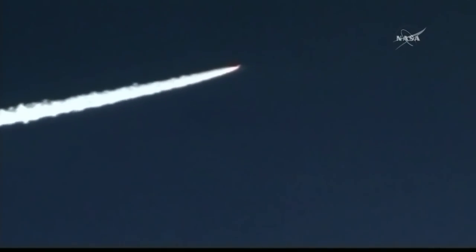This is RCO. First motion, ignition, first motion time of 13:37:21. Vehicle is now past max Q. Attitude remains nominal. 13:37:21.866. Attitude remains nominal. Power buses remain strong.